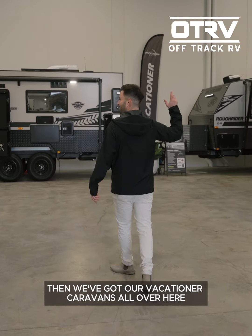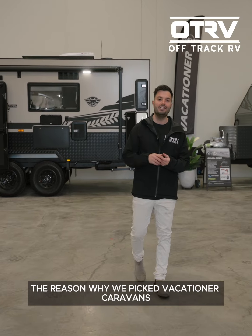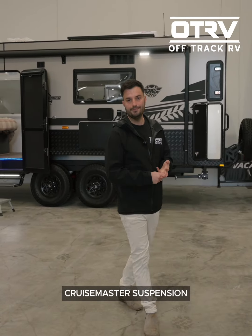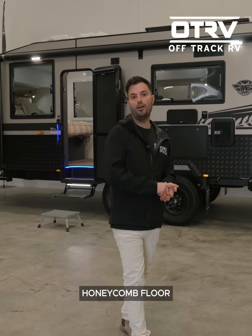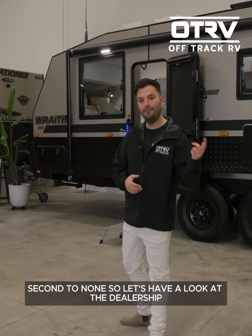Then we've got our Vacationer Caravans all over here. The reason why we picked Vacationer Caravans: aluminium frame, full off-road, cruise master suspension, fiberglass walls, honeycomb floor, and their quality and value for money is again second to none. So let's have a look at the dealership.